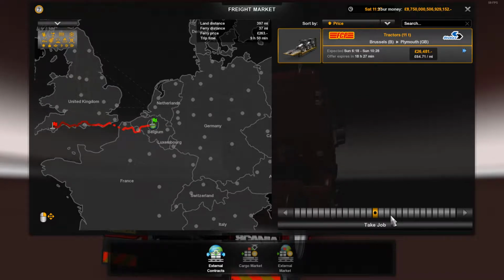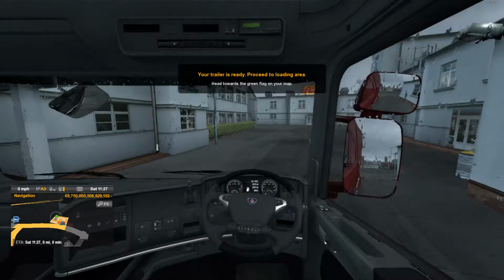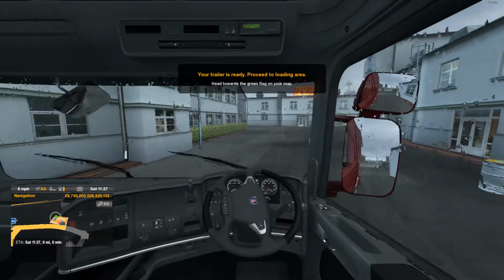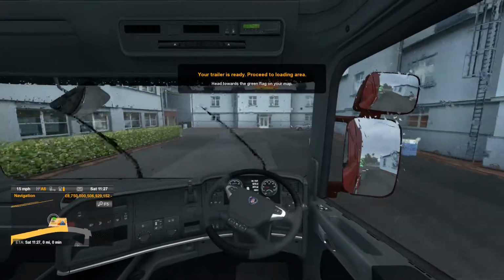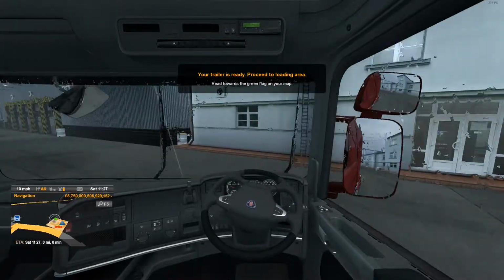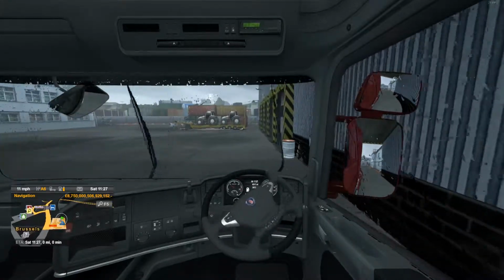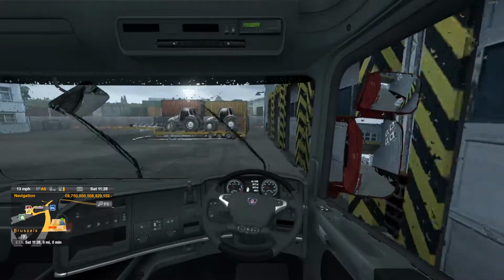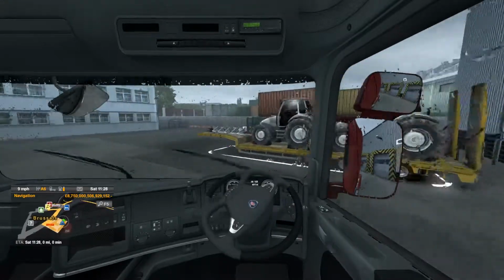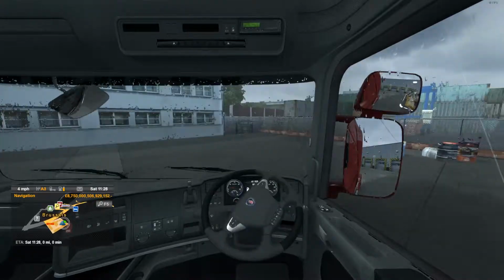Brussels to Plymouth. Okay, we'll take that one. So it seems like we're going back to the UK. So, yeah, okay, and we're delivering tractors. So it's going to be a nice little trek, actually, through the West Coast. So here is our load. And it'll cost us £26,000. Well, we're going to get £26,000 if we keep this in sync.